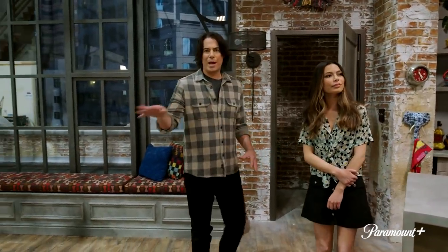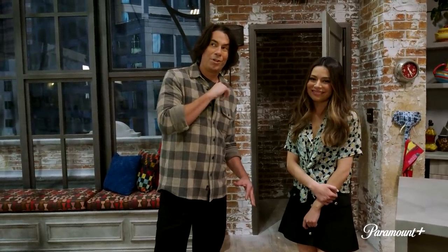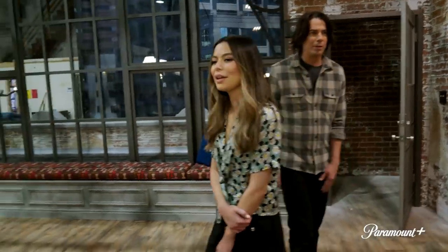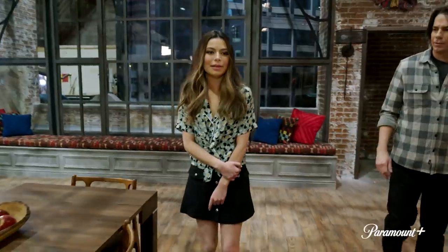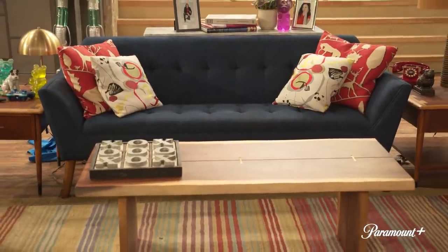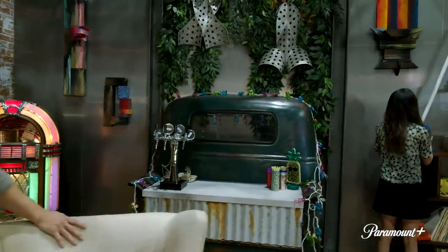Well, clearly, as soon as Carly moves out, Spencer's like, let's get rid of all the cheesy, lame stuff. Sorry, Paramount. It's a bachelor pad now. Yeah, it's a bachelor pad now. And I thought it was cool that the couch they made, it's not the same as the old couch, but there's some similar stuff going on in it. Like this pattern on the pillows sort of reminds me of the old couch and the style. He had old radios, old telephones.